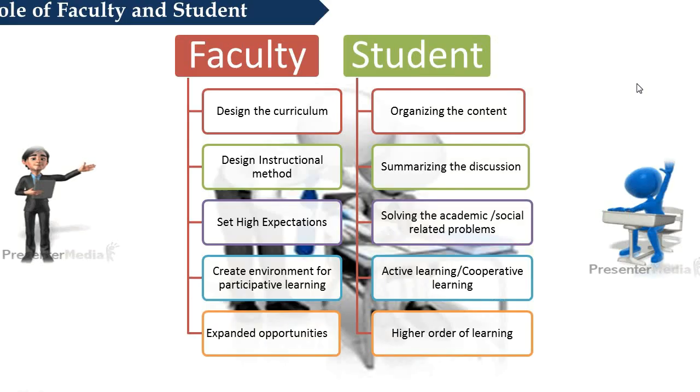In blended learning and the flipped classroom, the role of faculty and students changes. Faculty now has to spend more time on design and curriculum. He has to design the different instructional methods, and he has to blend those instructional methods depending upon the availability of the resources. The teacher has to set high expectations for the students, and he has to create an environment where students can participate in learning. So faculty has to provide expanded opportunities for the students.